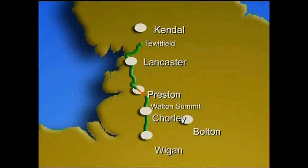Construction started in 1792, but the project was dogged with financial difficulties right from the start. By the turn of the century, only the southern section from Walton Summit to Wigan and the middle section from Preston to Tewitfield had been completed, the two sections being linked by a temporary tramway. By 1826, the canal was through to Kendal and the branch to Glasson Dock was open. But those northern and southern sections never were joined together by water, and the temporary tramway continued.